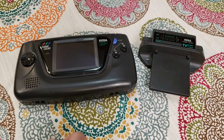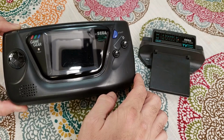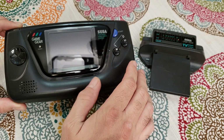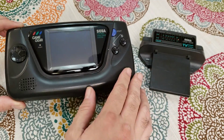So, the other night I was looking at some things on my shelves, and I have a Sega Game Gear here, and I'm lucky enough to have a Sega Game Gear that actually still works. The sound and the screen still work, and I haven't recapped this or anything. Like I said, it's just dumb luck. I found this at Goodwill years ago, and it still works.